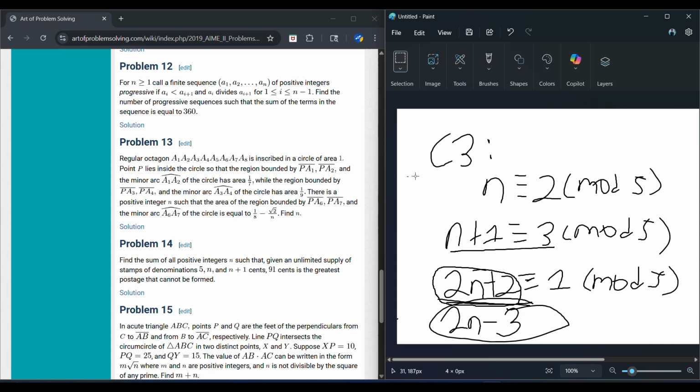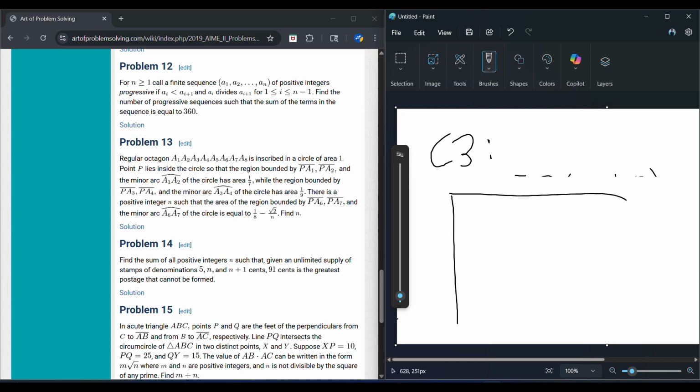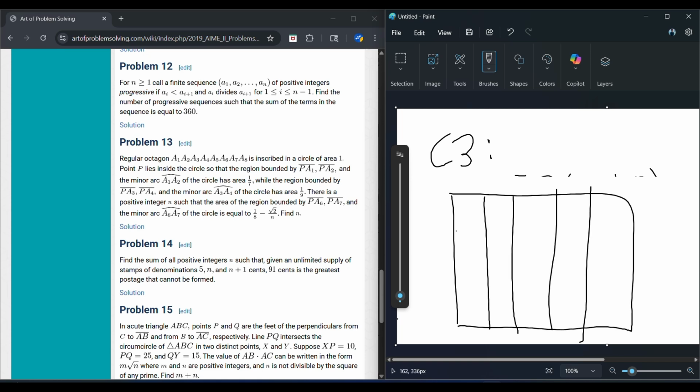So to help visualize this better, let's draw a modular residue table. That's just a fancy term for different remainders when we divide a number by 5. So we'll draw 5 columns. We'll call these residues 1, 2, 3, 4, and 0, or 5. So these are our multiples of 5s. These are 1 residues, 2 residues, etc. Okay, so now for this whole case, this is based on n being congruent to 2 mod 5. So we'll have 6, 7, 8, 9, 10, etc. So n is going to be somewhere here.